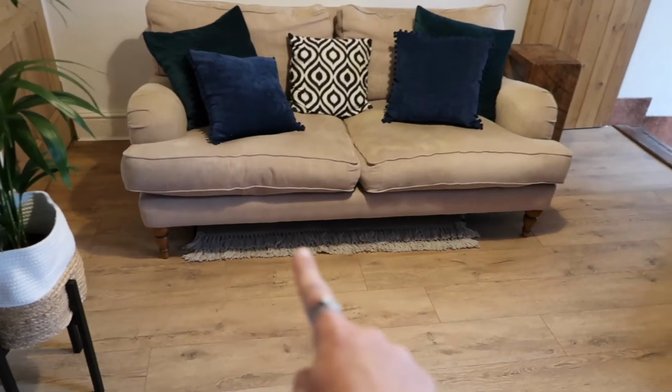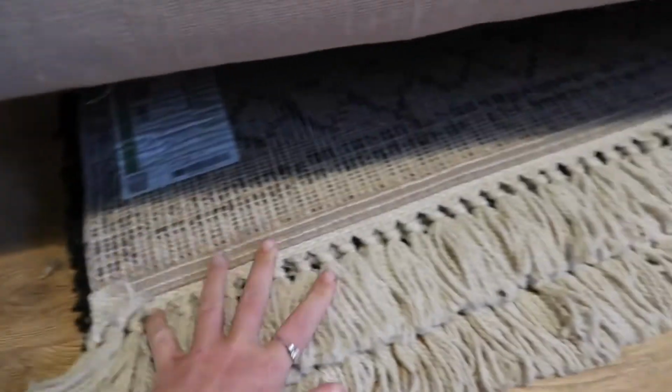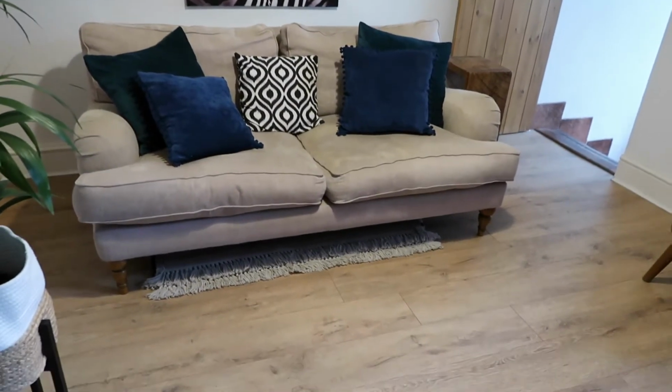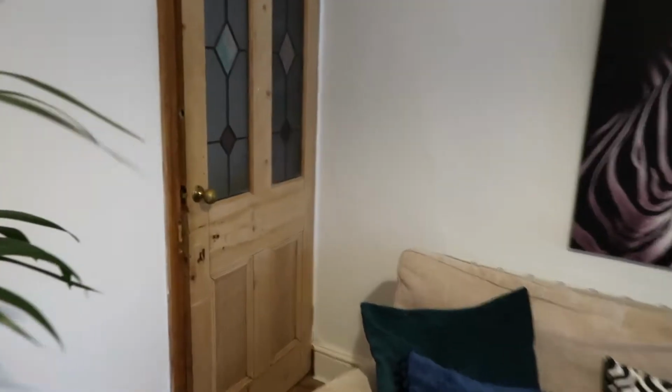You can see that I've got a rug here which was actually out. It was a really nice, if I can just show you, a really nice black and white style rug which worked really well in here, but again, unfortunately Tilly, my cat, would just go up to the toilet on it, so it just sits under there. But yeah, so this is the second, what I call my back room, second living room.